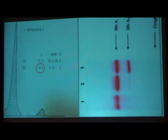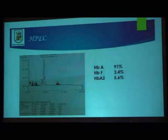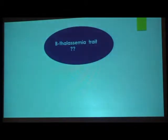Here's our patient. To confirm the level of A2, we should do another technique. We did high-performance liquid chromatography, which also revealed high A2 of 5.6%, hemoglobin F 3.4%, and hemoglobin A 91%. So our patient has beta thalassemia trait.